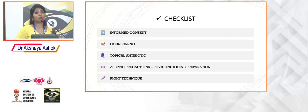Third point is topical antibiotic. It is again controversial. There is no foolproof evidence that giving topical antibiotics prior to injection can prevent endophthalmitis, but I think most of the doctors prefer to give topical antibiotics at least 3 days prior to giving an injection.